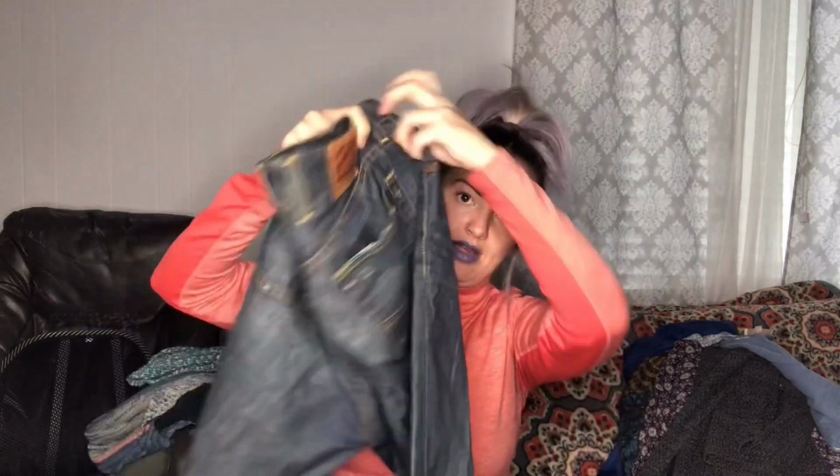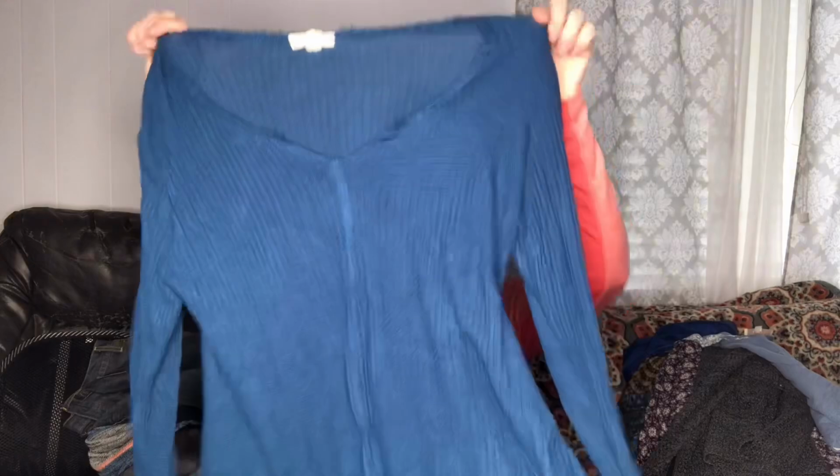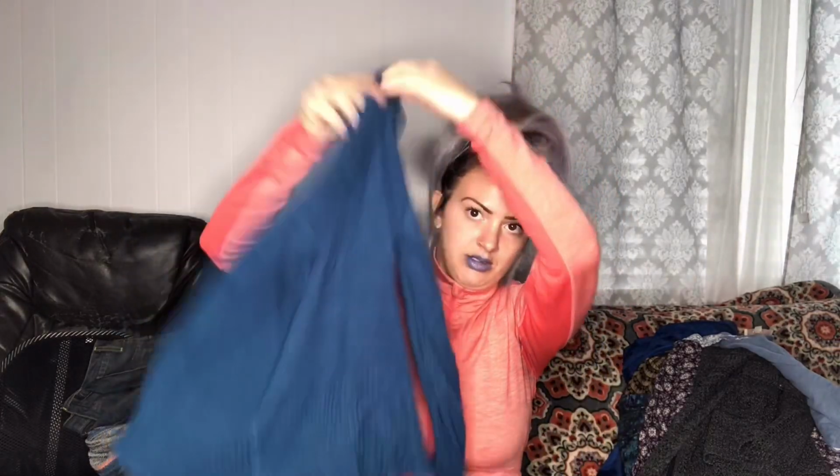You can get about $3.50, $4.50 out of that one. Lucky Brand jeans. I don't like picking up jeans because I never know what style they want to get, but these were Lucky and they were in really good condition. They'll probably pay about $5 to $8 for those. It's Our Time. Just a thermal top, about $3.